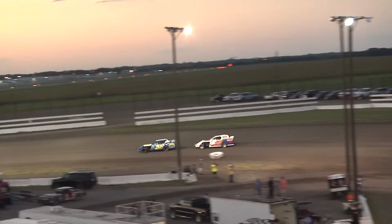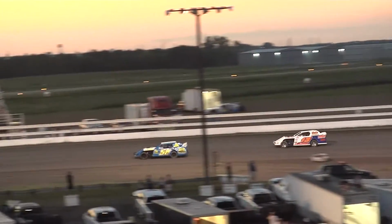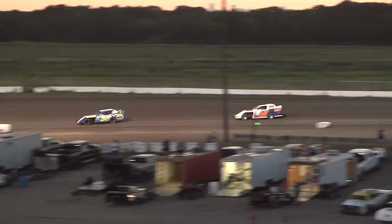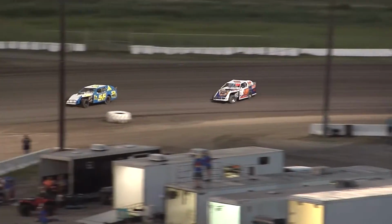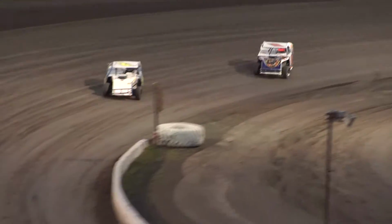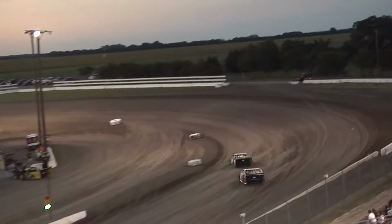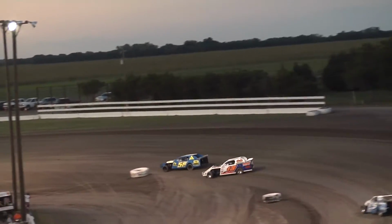Thomas Blackwell, right on the back bumper of Stephen Ashcraft, and that number 56 might have overshot the turn over there in turn number two. Fell back a couple of car lengths. Now working on three, coming off turn number four. The 56 of Stephen Ashcraft. Two to go here in heat race number one for your Buckmeyer Motorsports USRA Limited Modifieds.